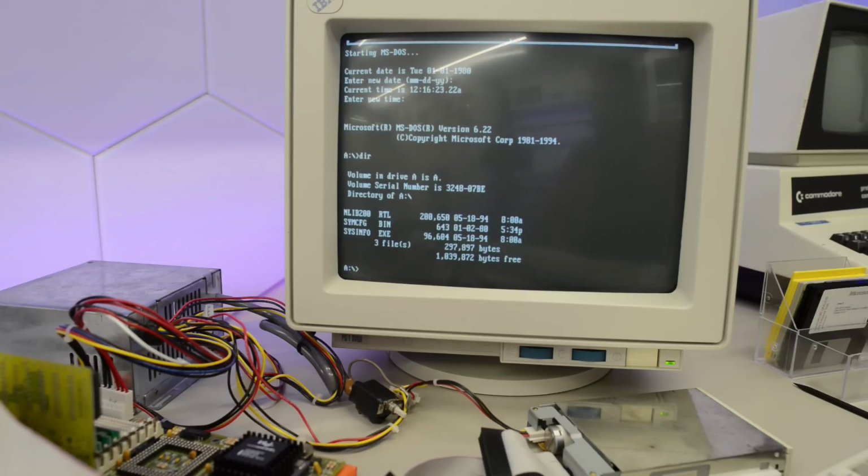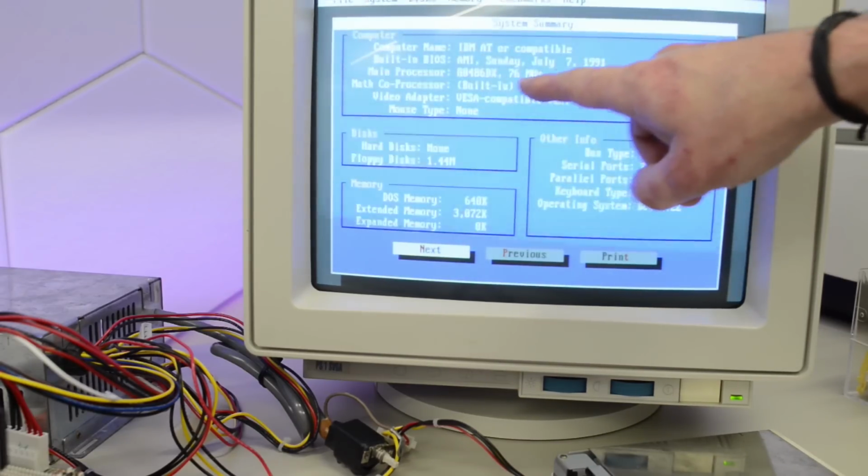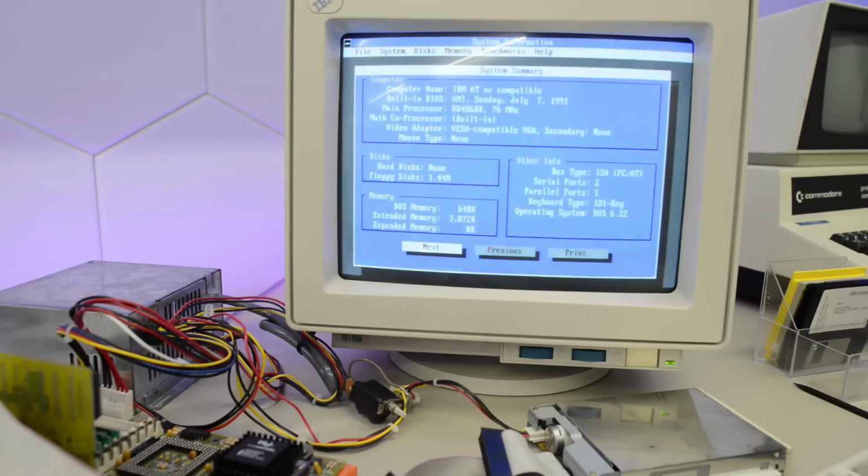Okay, well, since that CPU was untested, I grabbed another CPU that is tested. And it just happened to be a DX4 ODPR 100. So let's see if we get normal scores with this. Well, obviously not at DX4 level, but... Okay, so now it's reporting 486DX at 76 MHz. Let's run the benchmarks.